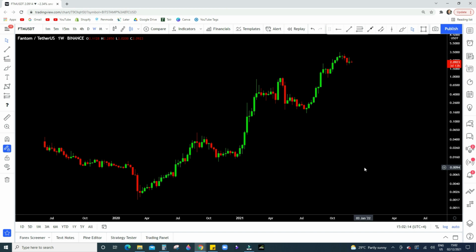For a start, I want to say that this structure accepts two possibilities. The first possibility is that the structure is complete and we have already reached the all-time high for Fantom. And the second possibility is suggesting that there is a little bit of extension that's left because we're in a correction right now, and as soon as this correction is complete, we'll continue this last extension. So I'll explain each one of those possibilities.